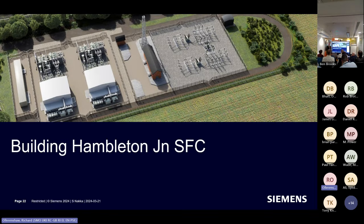Okay, can I hand over to Saf, who actually has far more to do with building it than I do. Thanks, Richard. Yes, as Richard introduced, my name is Satya Naka. I've been in Siemens 7 years, but 15 years in the railway, and I used to work in Australia with Trevor Dagno, who was referenced earlier. So I was the CRE for the design of the SFC at Hambleton, and later was involved with construction and commissioning of Hambleton.